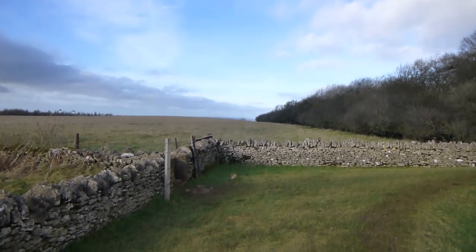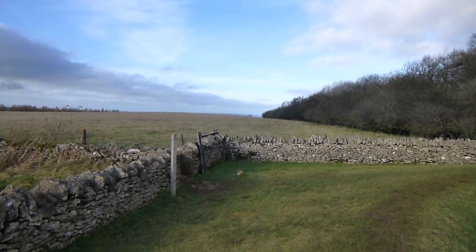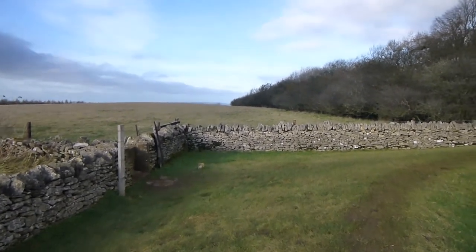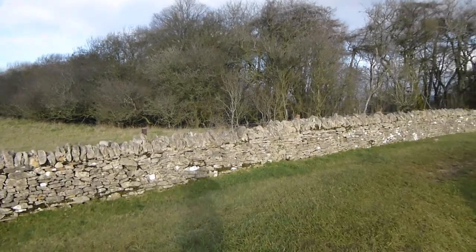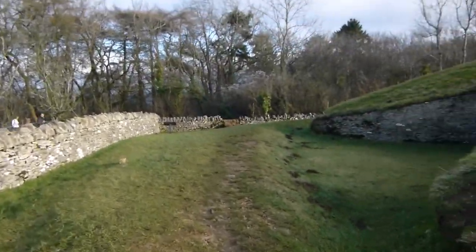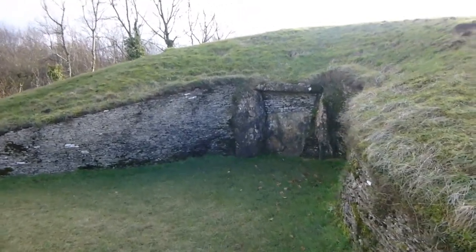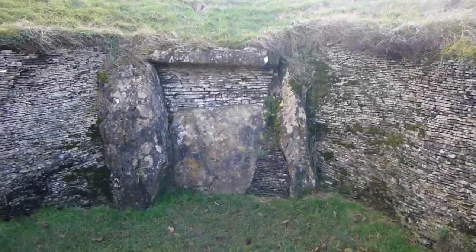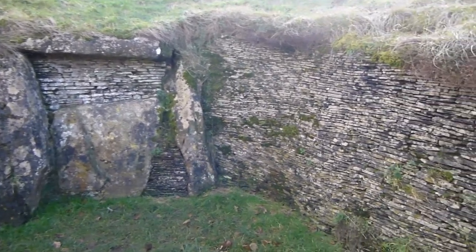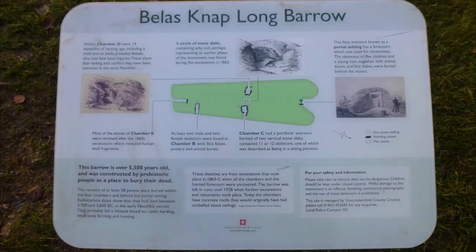I assume all those trees weren't there when it was originally constructed. This is the forecourt, or sometimes called the force entrance. Human bodies and bones were found behind the slab during excavation. The walls on either side are quite impressive. There is only one notice board here, and this is it.